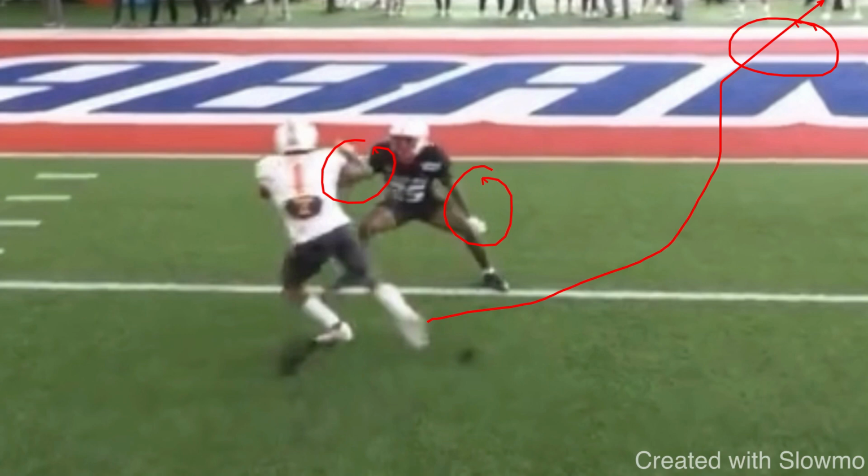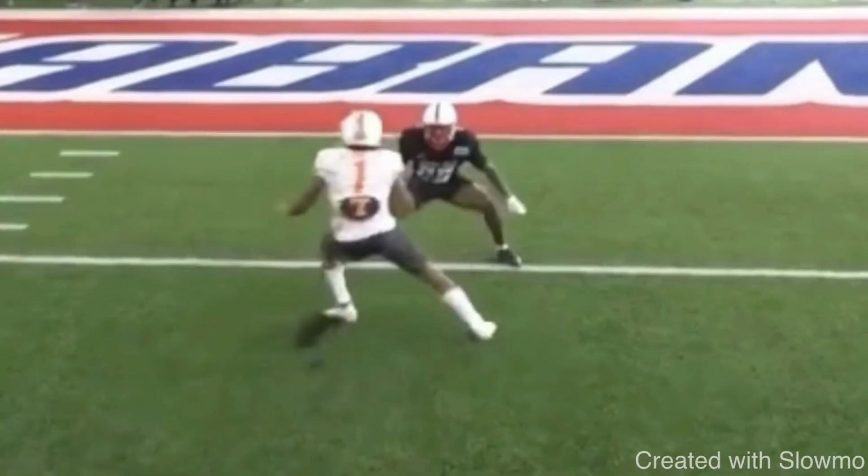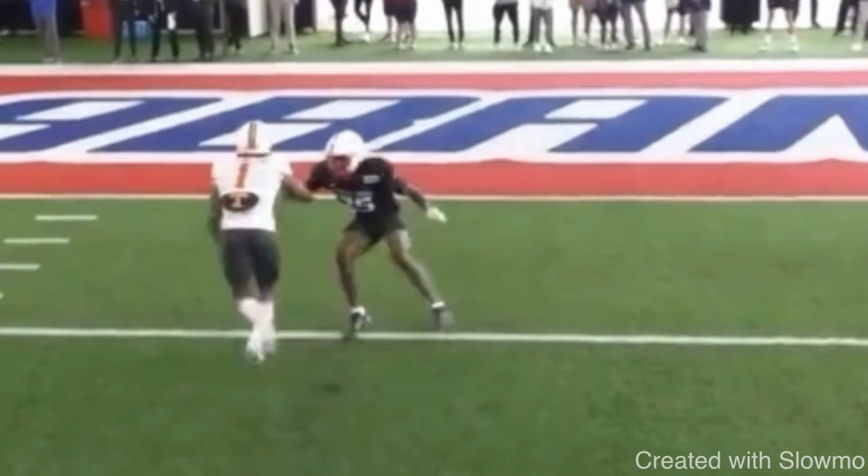Let's give the QB space to throw me open. So he attacks him and takes the inside release. So we close the space at 5. Now we give him a move, take the inside release, and what hand does he beat? He beats the inside hand. He knows, I don't need to worry about this hand. I just need to worry about beating the inside hand, because I'm trying to take the inside release. So he takes the inside release.